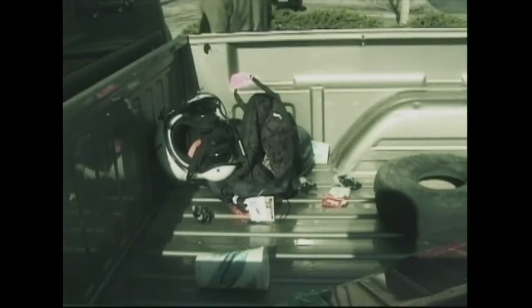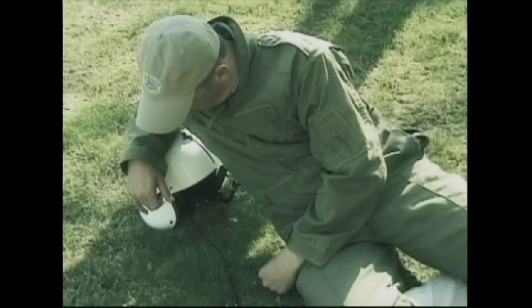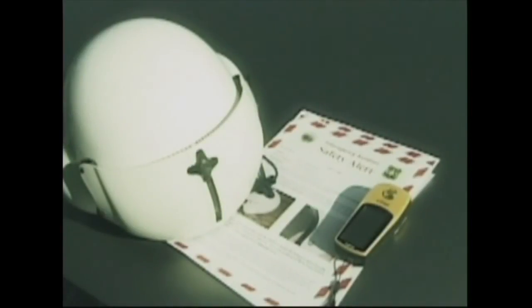A couple of other reminders. Use your helmet for what it's designed to do. It's not a headrest. It's not an armrest. It's not a basketball. It's a $700 sophisticated piece of protective equipment with integrated avionics. Protect it so it can protect you.